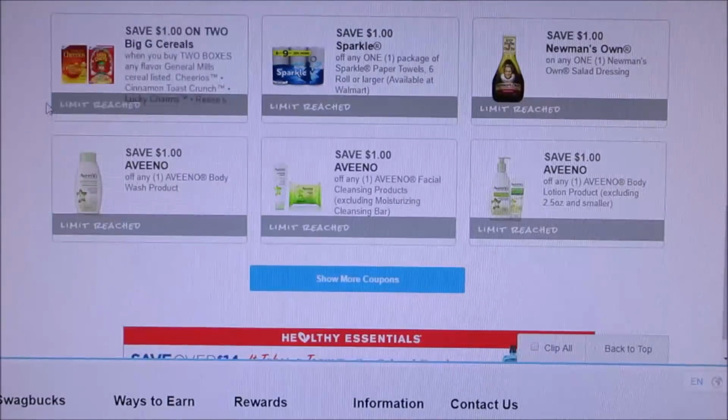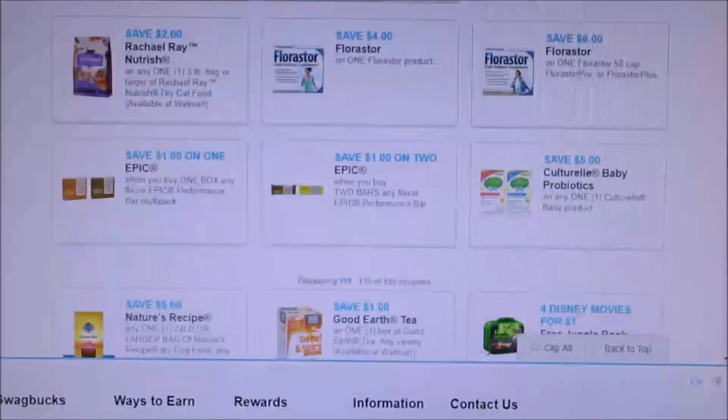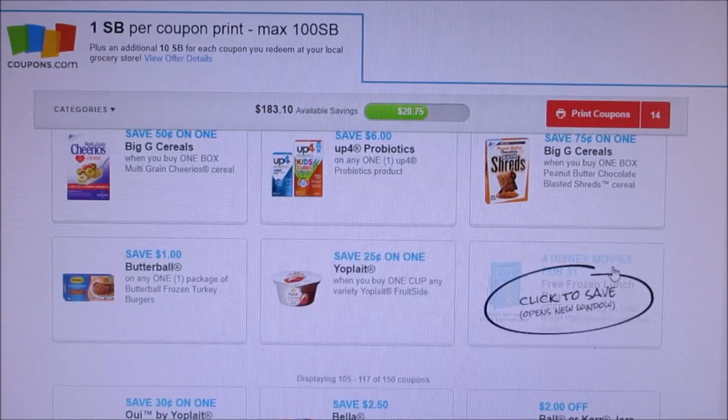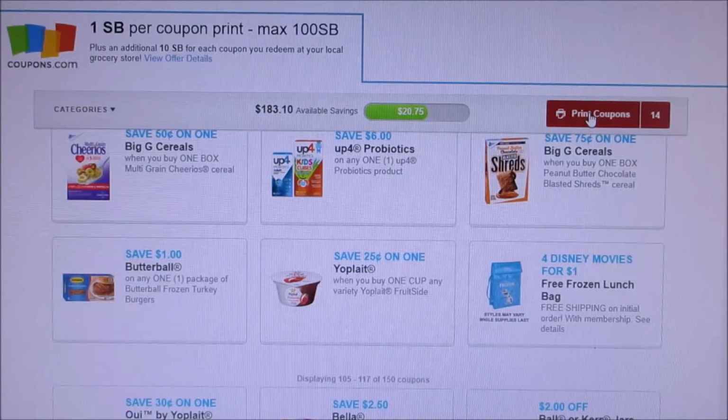And yeah, that's it. One thing I did want to share with you guys is that you used to be able to print Red Plum. They got rid of that, so I'll have to see what we can print from Red Plum. But those are the coupons that I'm printing. I just wanted to share with you guys, and I will see you guys all later.